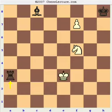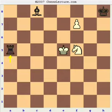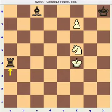You can see black needs to check some more. Rook a3, king f4, and now rook a4. And if king e5, then I guess rook a5 here. So king g5, and now black only has one move, rook g4, because white's threatening to queen the pawn.